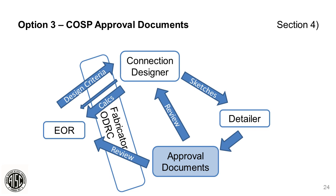The detailer then incorporates the connection design on the shop drawings. The connection designer must then review the approval documents to ensure that the connections are incorporated properly. However, the engineer of record must still review and approve the design, as they have the overall best knowledge of the building as a whole.